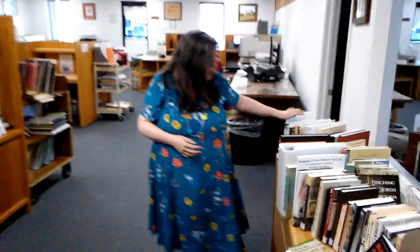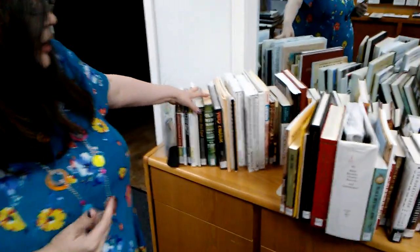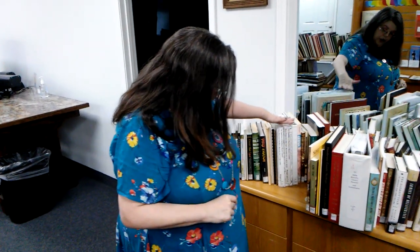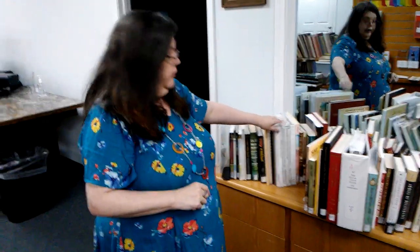And then over here we have a selection. These are our new items. I like to highlight these for a little while before we move them into the regular shelf. So we do have, this is from Moore County, the families of Moore County. And these were donated by the author.